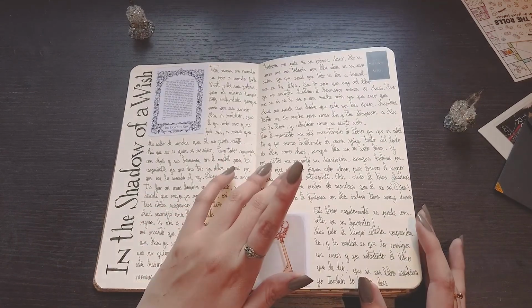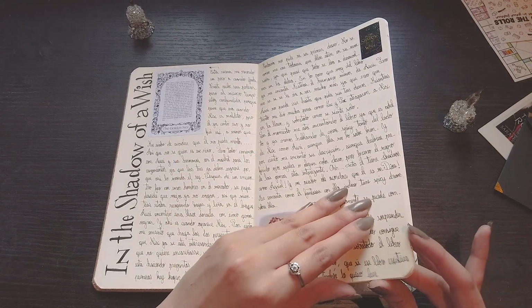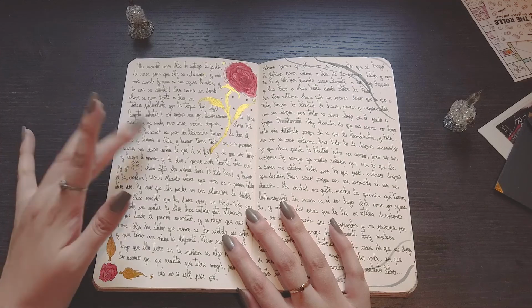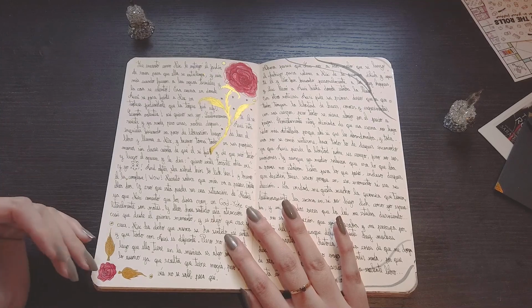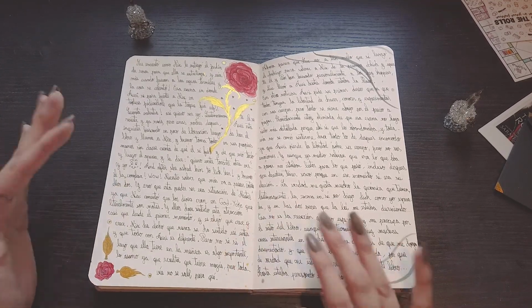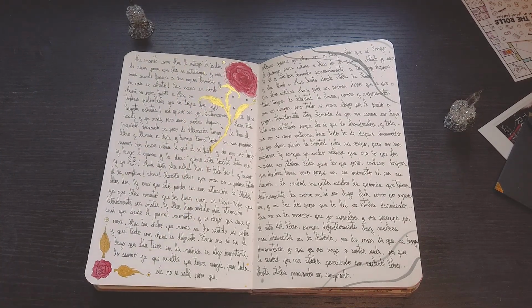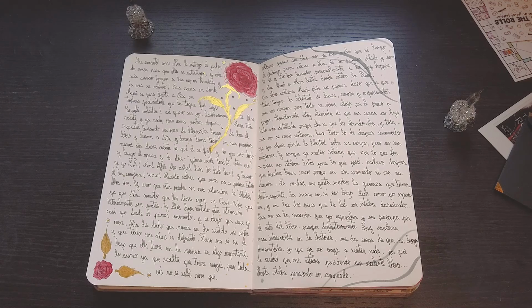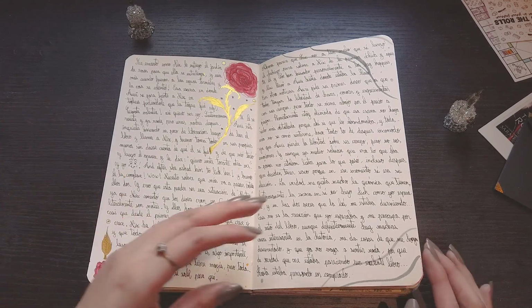And actually, the entry for this book has one of my favorite spreads of my whole reading journal. I remember there was a part in the book where they were in a maze, and there were roses. So I just wanted to make a rose, and then I put one at the end. And if you love Asriel the way I do, you might love the male character in this book, because he reminds me so much of Asriel without the wings. But if you read it, you will see why.